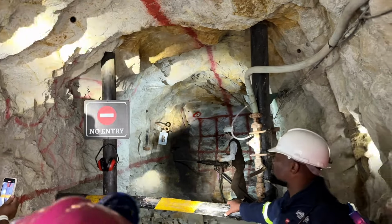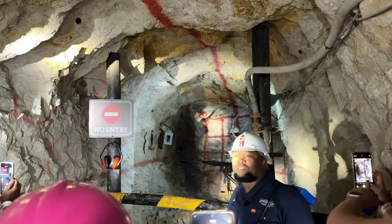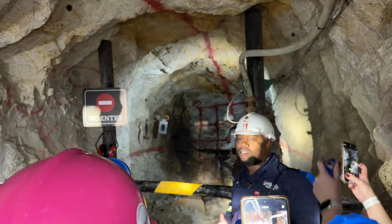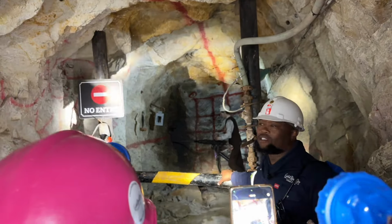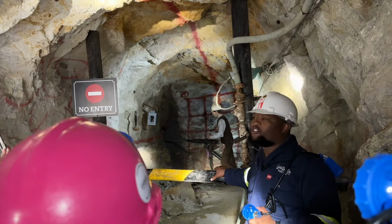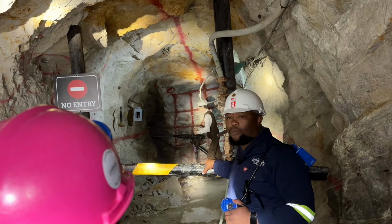But since electricity was introduced, the jackhammers came into place. This can make 1 meter deep holes in less than 10 minutes. They are water injected to minimize the dust, because the major rock handled underground is quartzite. So quartzite contains silica. So the dust, when you breathe it in every day, gives rise to a lung disease, silicosis. So that's why water is important there.